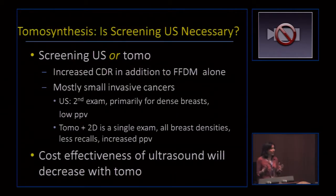So what about the 3D mammogram or tomosynthesis? I'm asked this question all the time. If we're doing that, do we need screening ultrasound? Because with tomo, we catch more cancers, and we all see on the billboards on I-95 that it's better. Certainly, screening ultrasound or tomo will both increase the cancer detection rate in addition to conventional 2D full field digital mammography alone. And both will catch small invasive cancers, but they're different. Ultrasound is 2 exams for the patient. It's primarily reserved for women with dense breast tissue, and the positive predictive value is low.